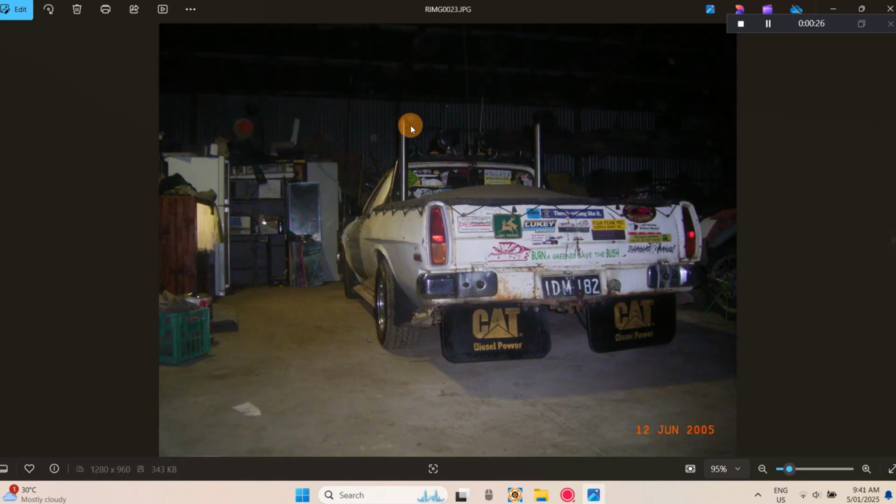There's the straight cut shotties on the back of it, and I got some rain caps as well, which were incredibly loud. The poor little 186 did not like that, but eventually the stockies came off, and some big fat rubber went under it, and some cat mud flaps on the rear. She's sitting up a bit high there. It wasn't sitting up that high when we got to the end of its life.